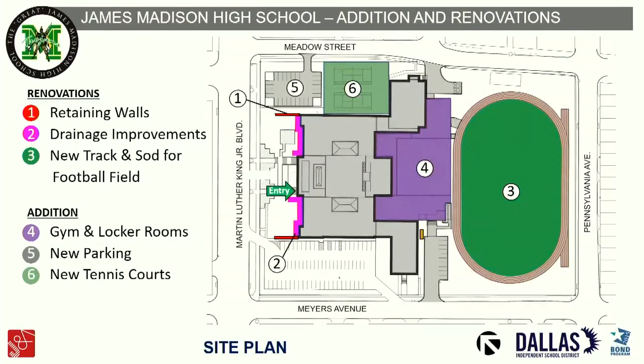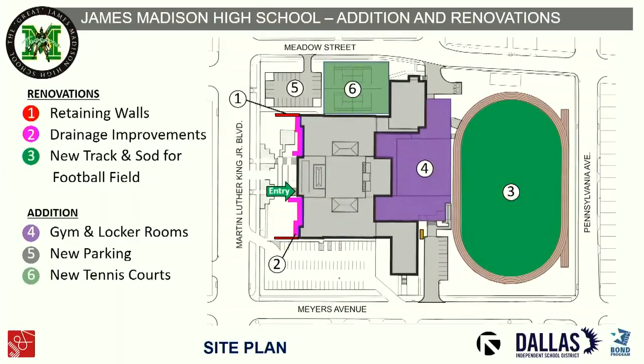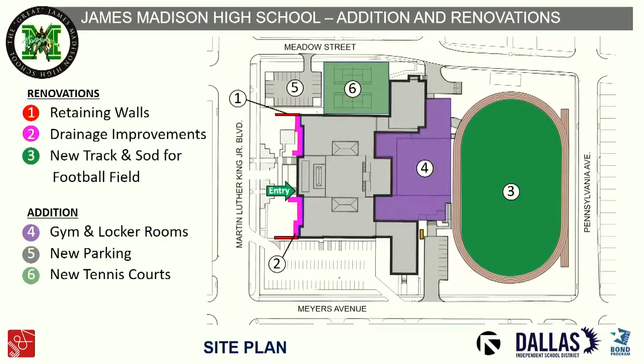Then up here at the corner of Meadow and Martin Luther King Boulevard, a new parking lot is going to be constructed. And adjacent to that will be 2 tennis courts constructed in the place of an existing tennis court.